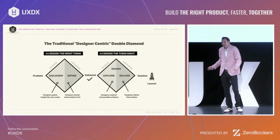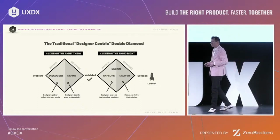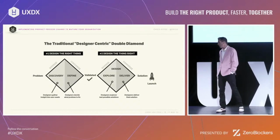Maybe we should go try to figure something out. There's usually an intent when that project starts that sometimes makes seeing this model absolutely accurate problematic.